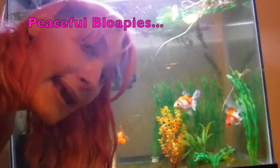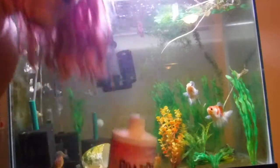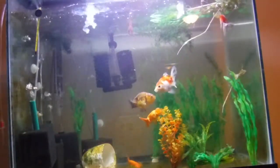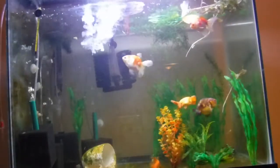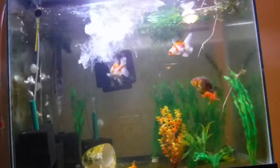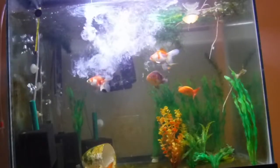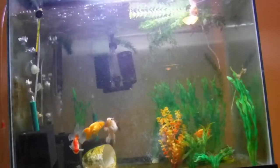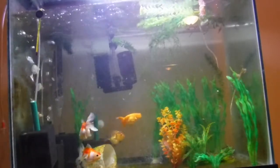Now we medicate the goldfish with the Prazipro. So we do 10 gallons, 20 gallons, 30 gallons, 40 gallons, 50 gallons. I think they're trying to eat it. Goldfish just try to eat everything.